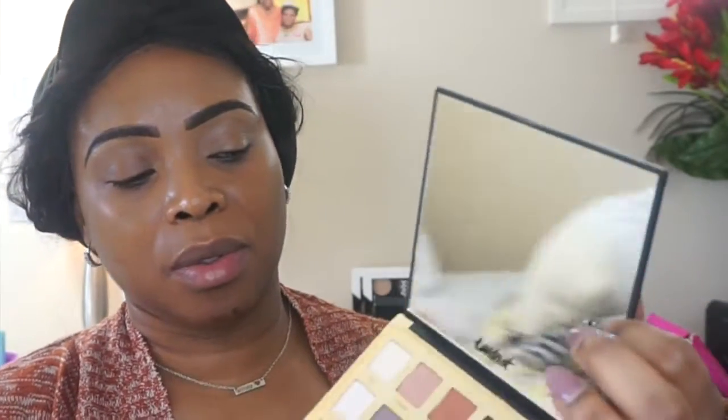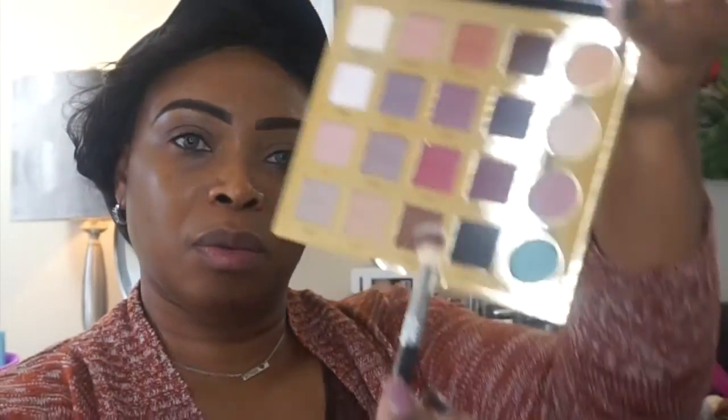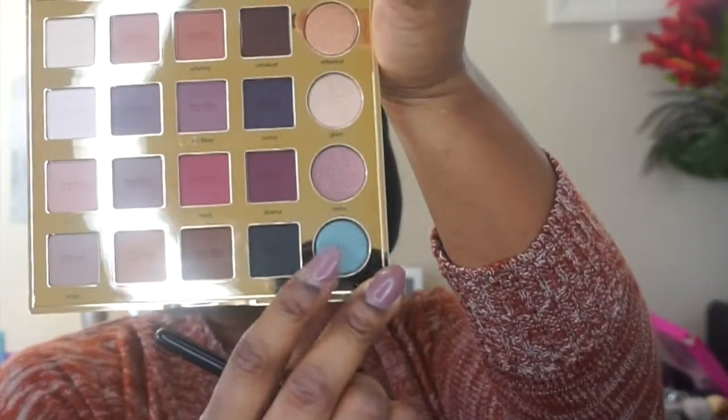Begin the eye look for the day. I'm using Tarteist Pro Amazona Clay Palette. The first shade I'm using is Whimsy, followed by Etchy. I use a little bit of Punk in my outer V area, and I use Trendy. I also went ahead and used Ethereal in my brow bone.